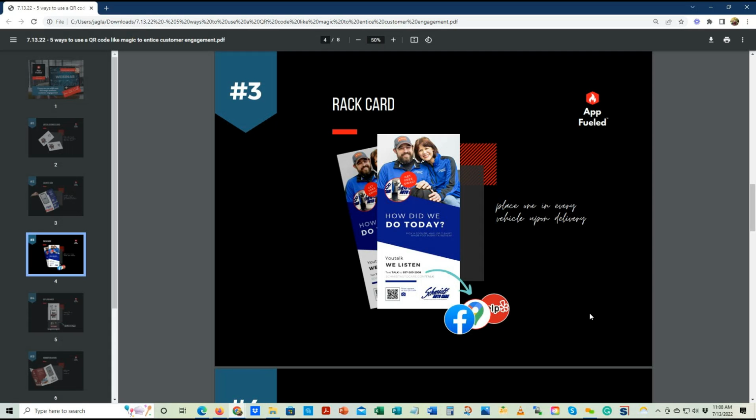Of course, you're going to have a text going out a couple days later. Hey, how do we do? If we didn't meet expectations, send us a text. Everybody now, of course, if we're not using text, use text. But this is sort of a different approach to that. It's the tangible physical piece that might be left there for 24 hours. So it gives them a couple more spots to engage with it before they toss it.